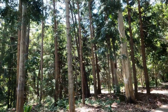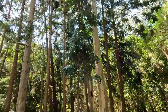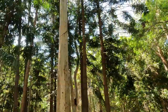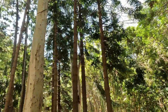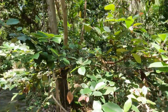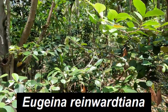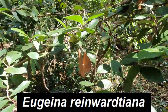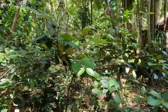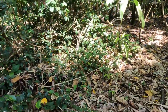Now it's getting to that time of year when you don't want to get under bunya trees. There's a little stand of them. I'm staying over there because I don't really want to get killed. Now, Eugenia reynoldsiana, the beach cherry. This was flowering last time I was here, but it doesn't have any fruit on it. That's a pity. I like these. There's another one in the back and some babies on the ground.